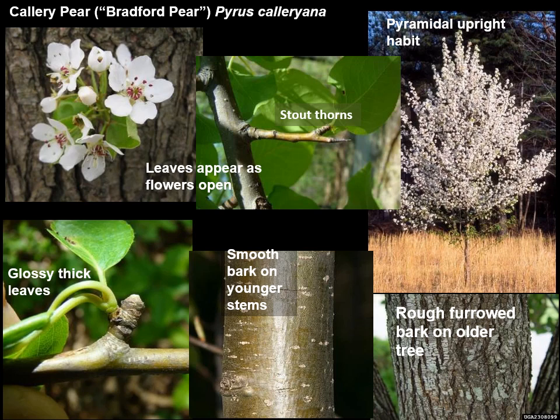Callery pear is a horrible scourge all over Missouri, and like burning bush, it spreads out from the cities and towns. Basal bark or hack and squirt can work for young trees, but the bark is too thick for that on older specimens. Mostly we cut and treat stumps. Pulling is really hard, even for small specimens.